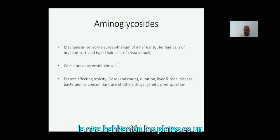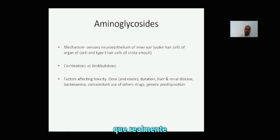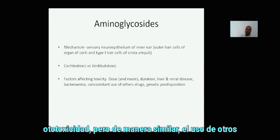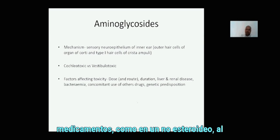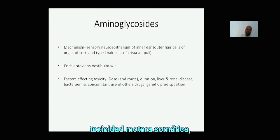But the other issue is that with aminoglycosides, some have more preference for the cochlea, some have more preference for the vestibule. And there are some mitochondrial genetic abnormalities that actually affect your risk of ototoxicity. Similarly, use of other drugs at the same time, such as non-steroidals or loop diuretics, will certainly have a synergistic effect on ototoxicity.